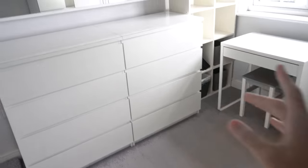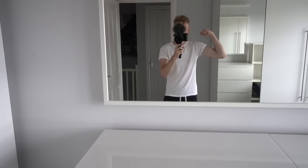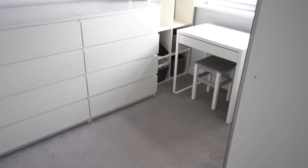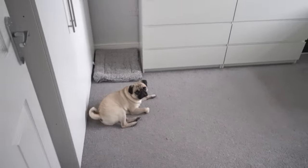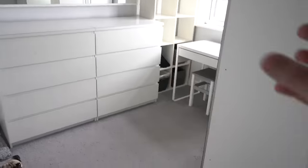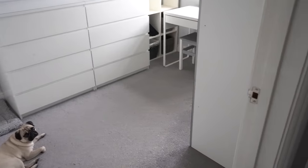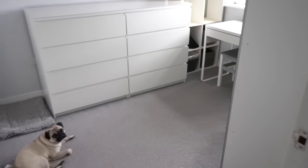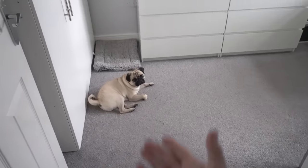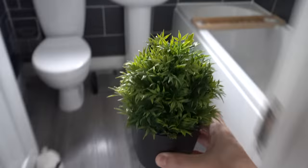Now I did think about possibly getting rid of this, getting rid of that, and turning it into a home gym. I've never used the gym before, so that would probably be a waste of money. I mean, maybe I'd use it if it was physically in my house, but it's probably going to cost a lot of money to get the equipment, and then I maybe just need to leave this room. I don't know, if you guys have any suggestions of what I should do, please do leave them in the comments down below.